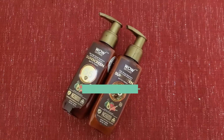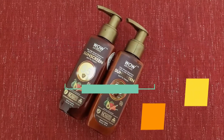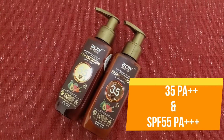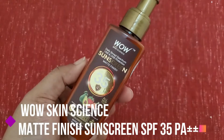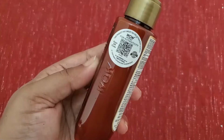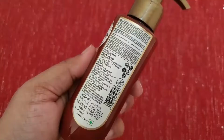Vivoskin Science Matte Finish Sunscreen comes in two variants, SPF 35 and 55 PA++. A compact packaging with a pump and dermatologically tested sunscreen, enriched with raspberry, carrot seed extract, and avocado oil as well. All of these ingredients protect and repair our skin from sun damage.